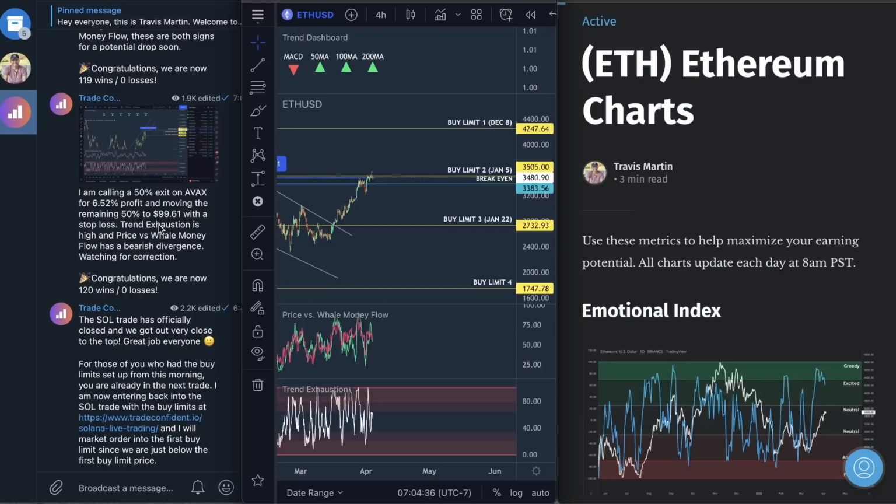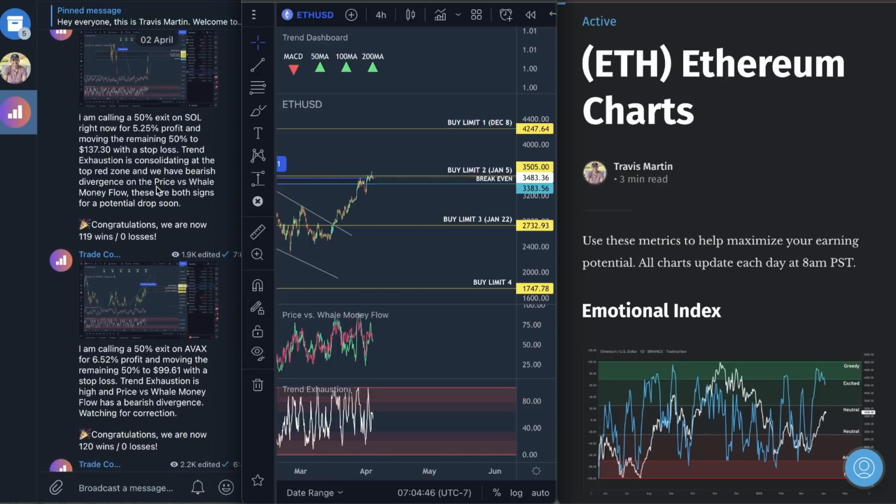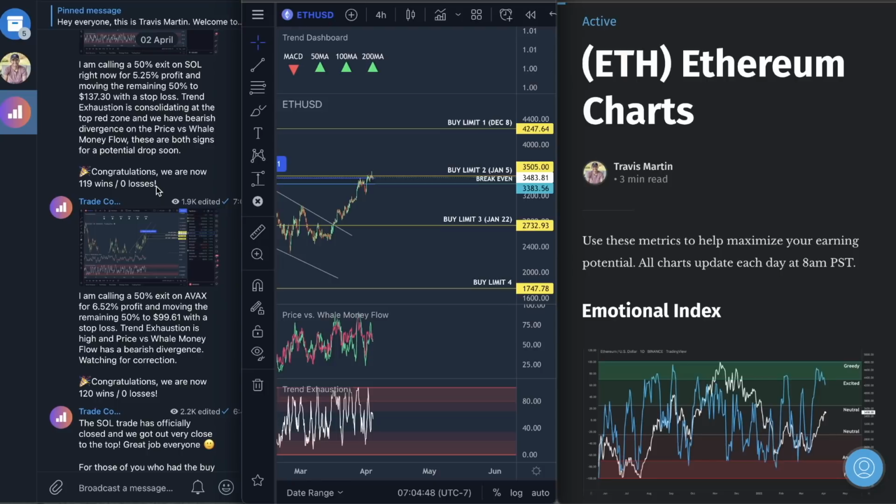Guys, the market was moving up. I don't think it's going to keep heading up too much higher, so I wanted to call some exits. I know they weren't the biggest wins, but the compound interest you're making on this is pretty ridiculously awesome. So we are officially 120 wins for 0 losses.